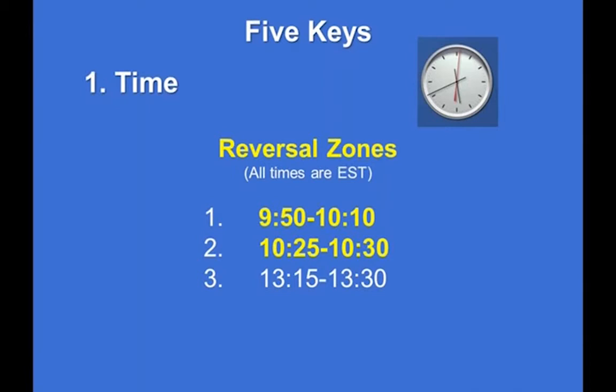Number 3, of course, these are military time frames, right? 13:15 to 13:30. That's 1:15 to 1:30 Eastern time in the afternoon. It's a tendency to be a third reversal zone. 3 o'clock to 3:10 is a great opportunity to watch this market as it's reversing, maybe hitting a support or resistance level, which we call shark bands. As it hits one of those levels, this may be an opportunity to take advantage of a reversal before we get into that last one going into the close, 3:25 to 3:30.